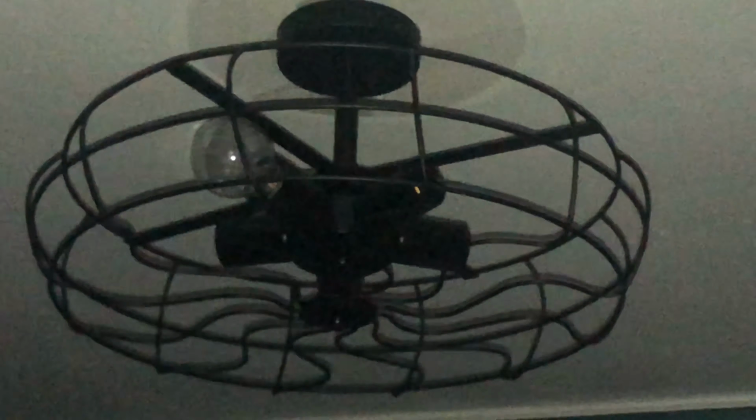So you guys, the light is in. This is with the light on. Now let me show you with the light off. This is how it looks. It's very industrial. I love both of the bathroom lights.